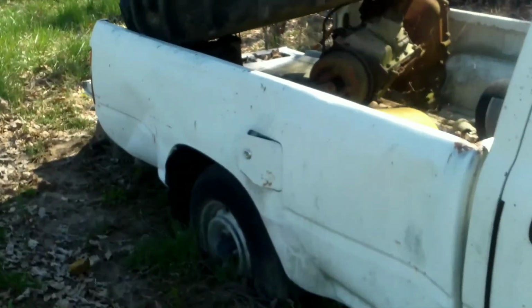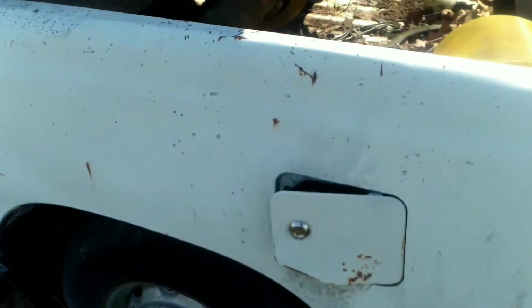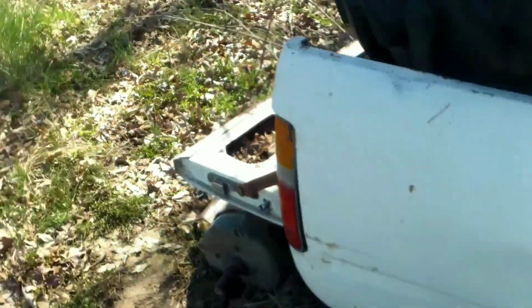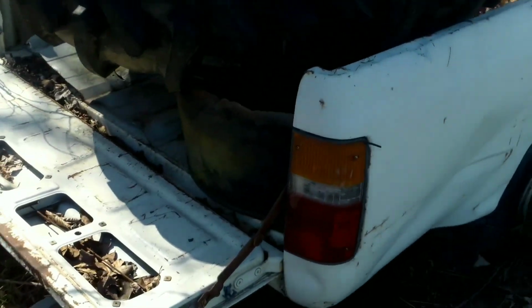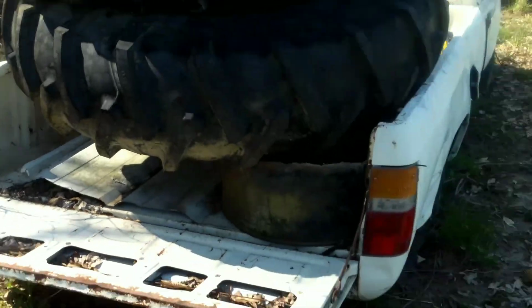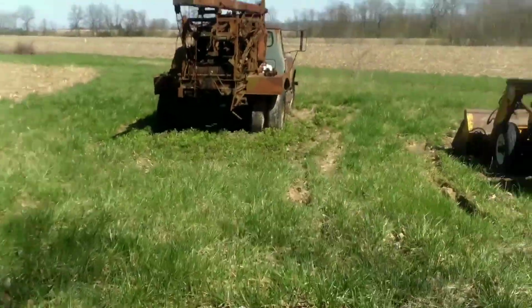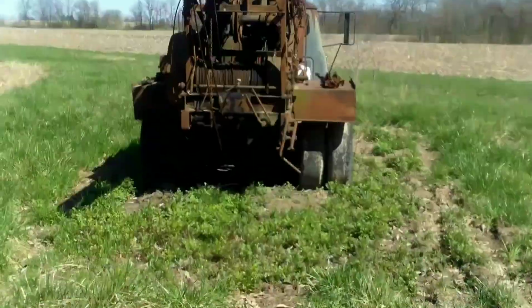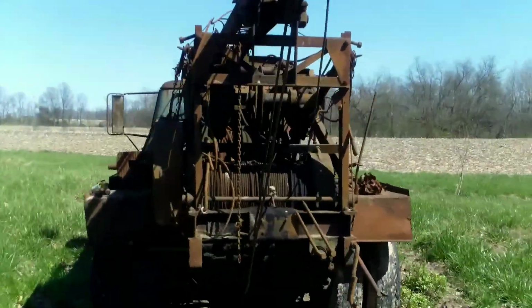Got some tractor tires in the back. Sliding back window. It's got a tailgate and one taillight. And then this one runs. I seen this one run. They use this one. This is another old International.